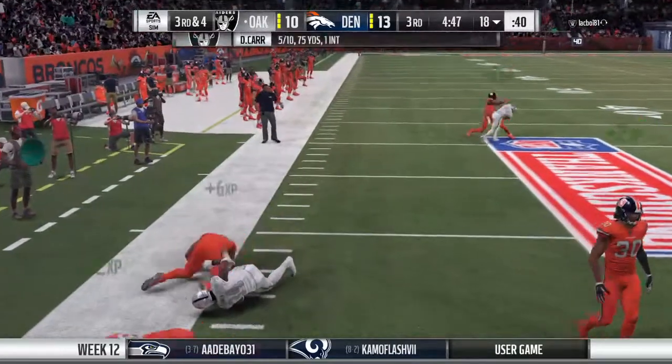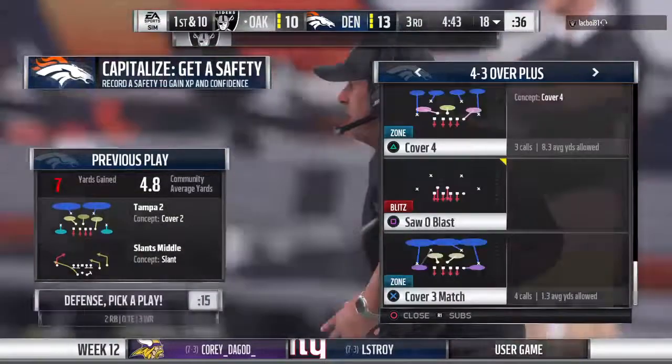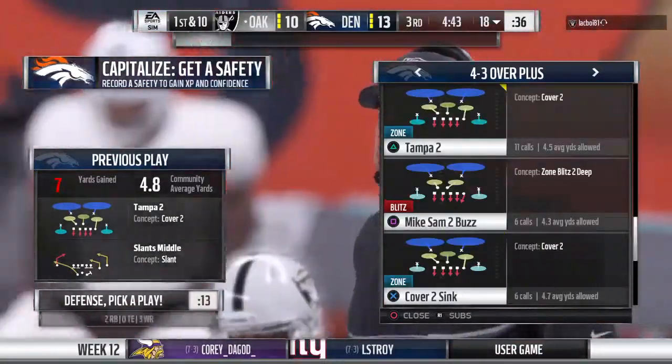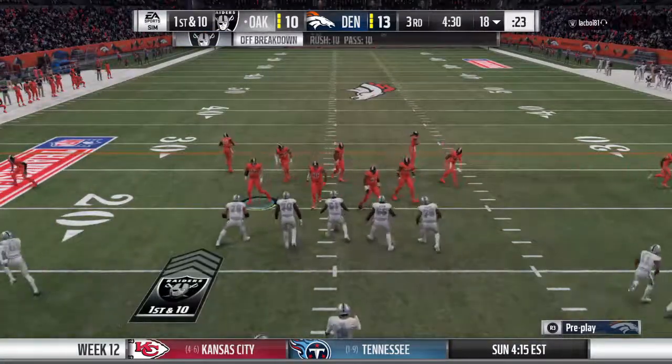He's going to flip one out here to his running back. And that is what you call a hit stick. Put down to the ground hard. And give him 7 yards on the play, and they do pick up the conversion on 3rd down.